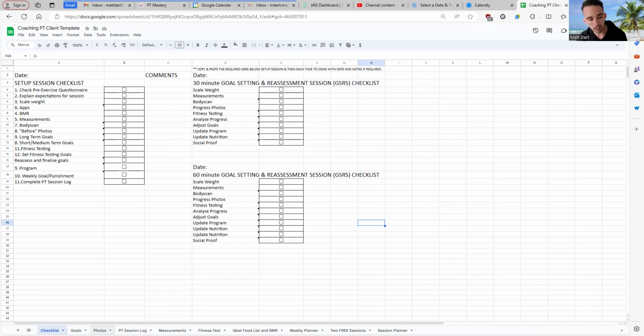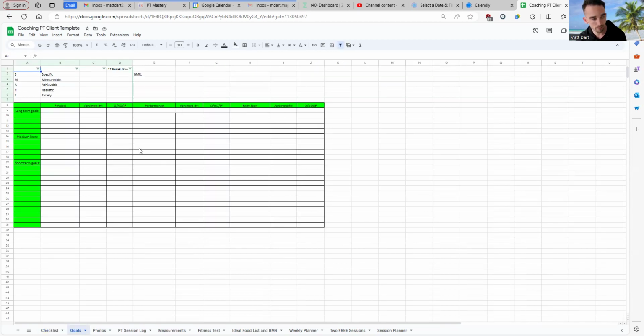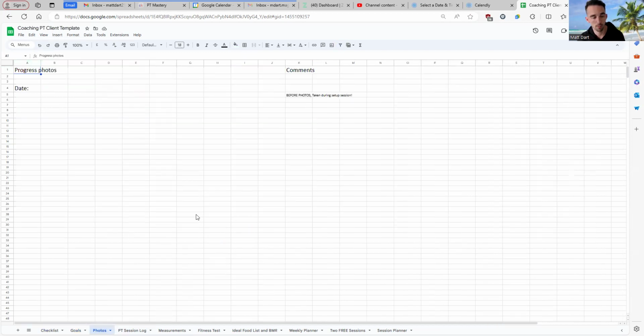The main thing here is you've got a goal setting tab, and you've got physical, performance, and body scan, so you can forecast those 3 areas of their life. For those who don't have a body scan, you can take it out or change it to something else. You might even try and help them with personal areas of their life. You can say personal. Before photos, you put them in here.